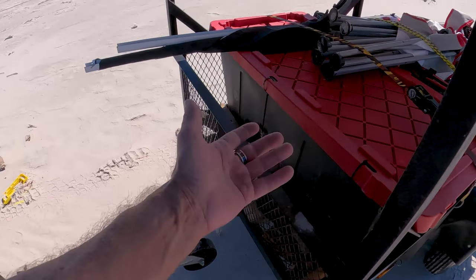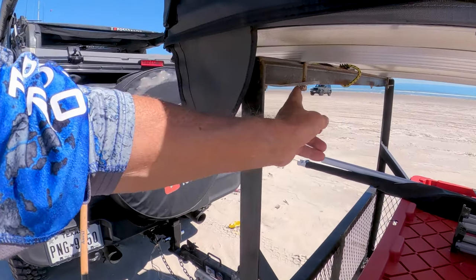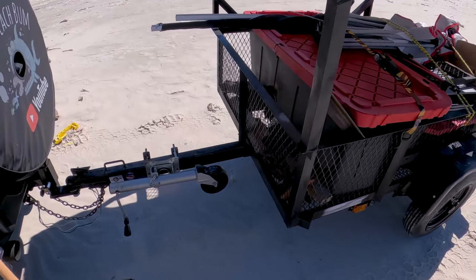Because, man, if I wouldn't have had that water, this whole thing would have burned up. I would have been out here with a damn wrench, because I have it, getting my rooftop tent off this thing. Man, I'll tell you, thank you, God. That had to be God telling me, hey, dude, your trailer's on fire or something.